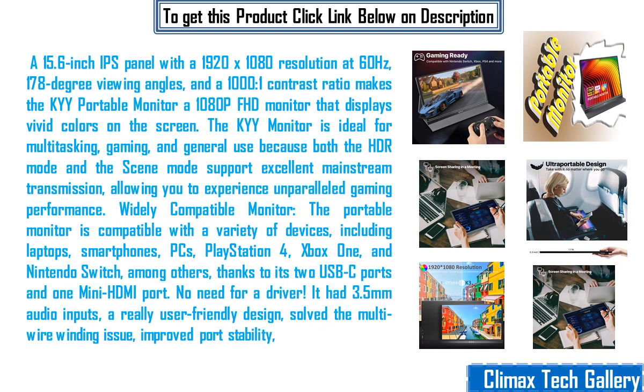A 15.6-inch IPS panel with a 1920 by 1080 resolution at 60 Hz, 178-degree viewing angles, and a 1000:1 contrast ratio makes the KYY Portable Monitor a 1080p FHD monitor that displays vivid colors on the screen. The KYY monitor is ideal for multitasking, gaming, and general use because both the HDR mode and the scene mode support excellent mainstream transmission, allowing you to experience unparalleled gaming performance.